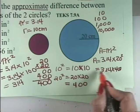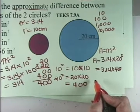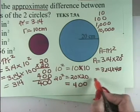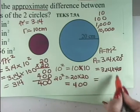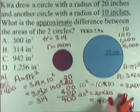So that's 400. And then I'm going to say 3.14 times 400. Now, this isn't a power of 10, so I can't just move the decimal point. I could put the zeros down and multiply the 4, but I don't want to confuse you. So we're going to go ahead and do the multiplication if I can find some room on here.